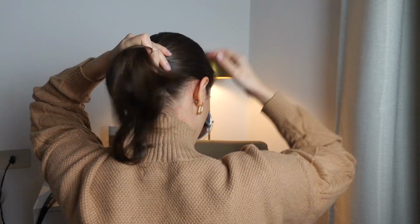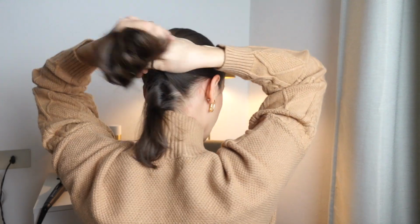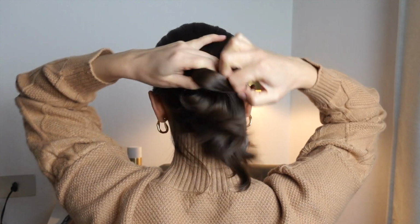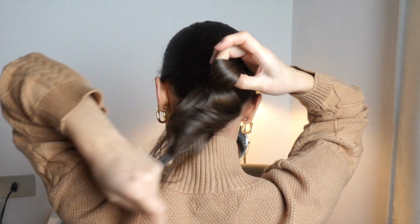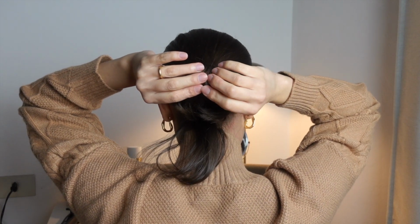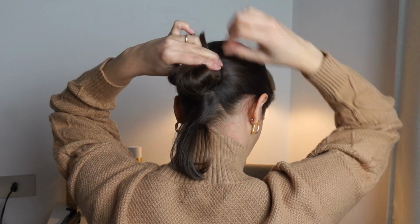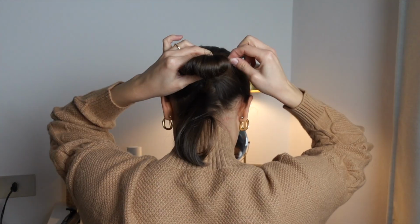So let me turn around to show you. First off, smooth out the hair. And we're going to take a little hair elastic that is the same color as your hair. You're going to loop it once, loop it twice, and when you're in the last loop, instead of releasing the ends, you're just going to do a little loop like this. So you're going to leave the ends secured within the elastic band. Then we want to conceal these little bits. So we're just going to roll them around the elastic and secure them with some bobby pins.